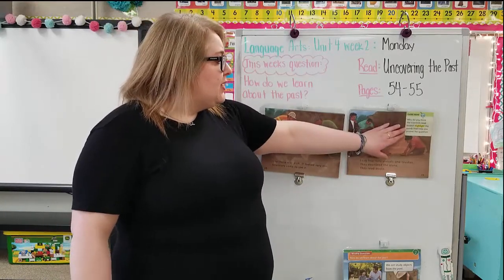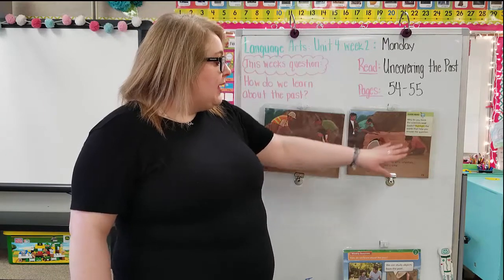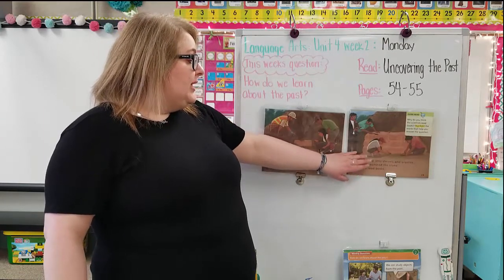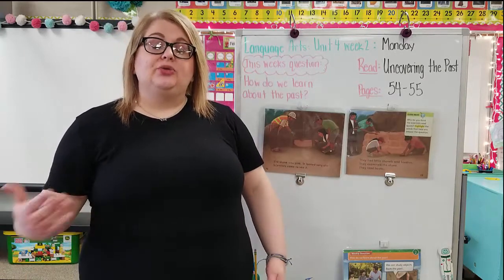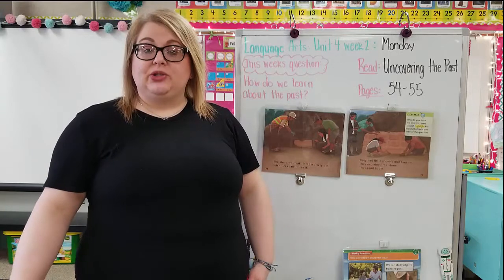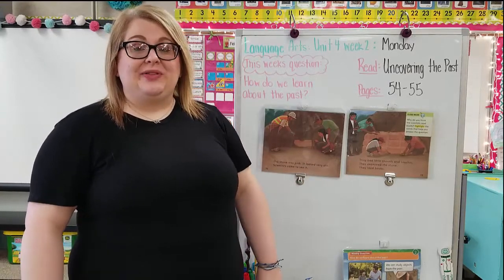And here's our close read question. Why do you think the scientists read books? Highlight the words that help you answer the questions. So they needed to look and see what kind of stone this is, right? So they had to look in the past and look through books to see if maybe that would help them answer those questions. Okay, let's turn to the next page and see if we find out what they found.